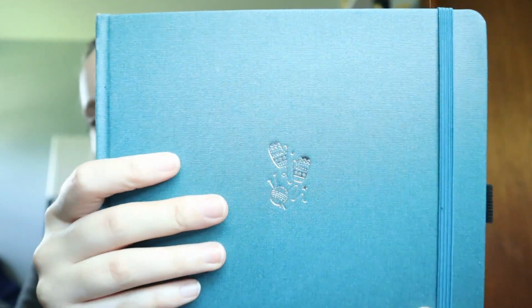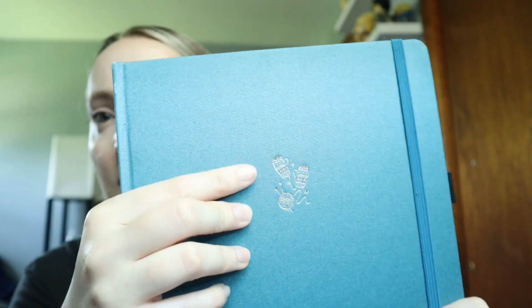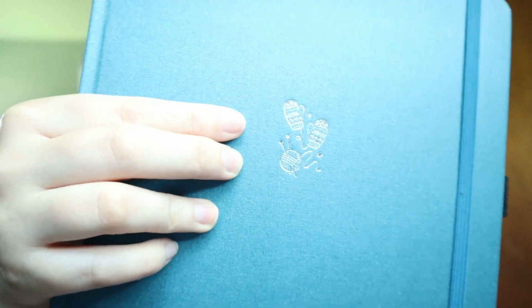This is from Archer and Olive. I didn't really care what the size was, but I purposely got this one because it had the mitts and the little knitting needles and the yarn ball on there, so I figured it fit. I really want to keep track of patterns I want to do, projects I want to do.